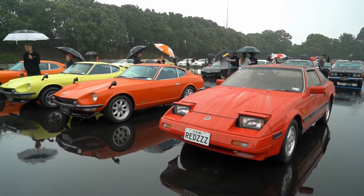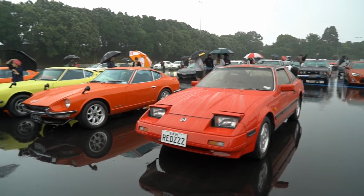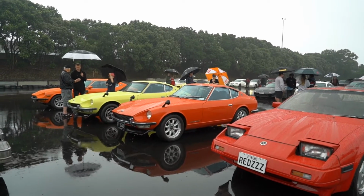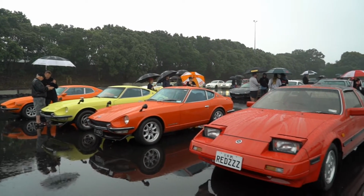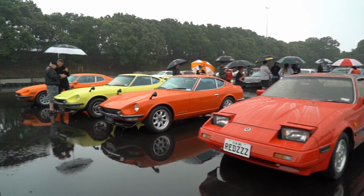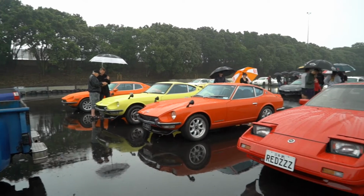Alright, so there's a few other Z cars here as well. So we've got a 300Z, and I think that must be a 240Z, the orange one, and a 260 and a 280, I believe. So a whole range of Z cars here today, which is pretty awesome. Out in force to represent the Z Club and have a look at the new 400Z. So yeah, lots of cool cars.